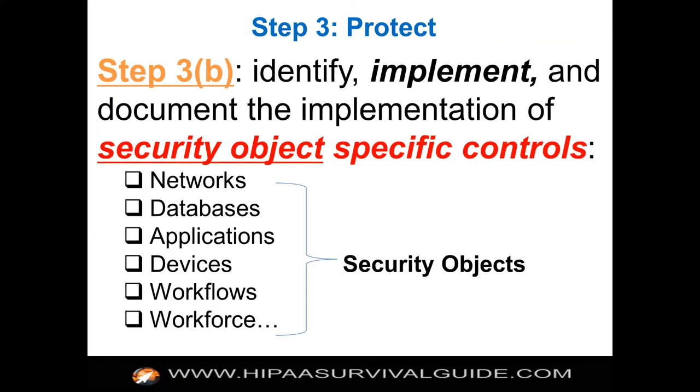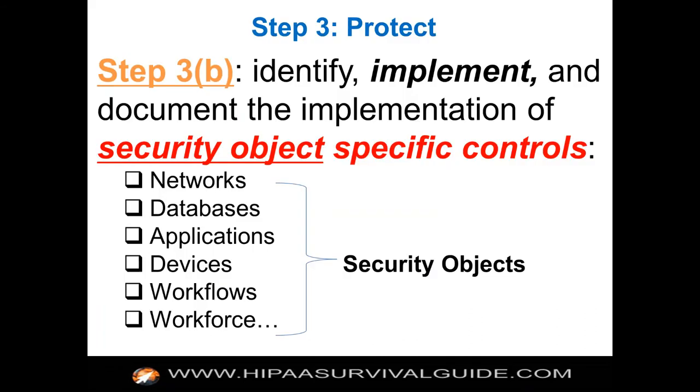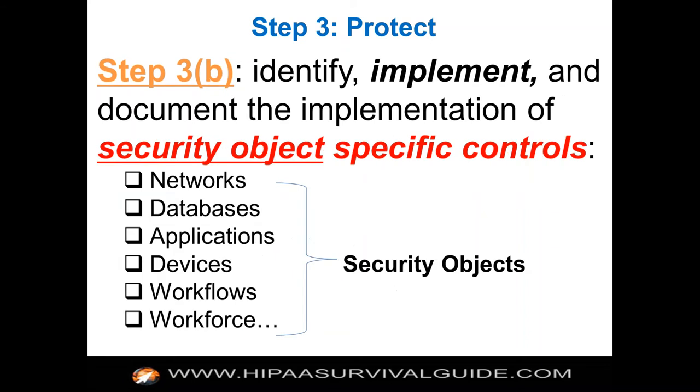And in this step, you're identifying, implementing, and documenting the implementation of security-specific controls. So you could be implementing controls against networks, databases, applications, devices, workflows. All these are security objects, including ones that cut across the organization: disaster recovery, incident response, training, awareness. They're not particular to a particular network. They're really horizontal across the organization.